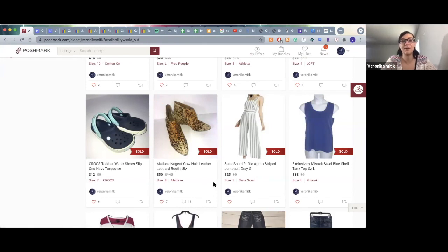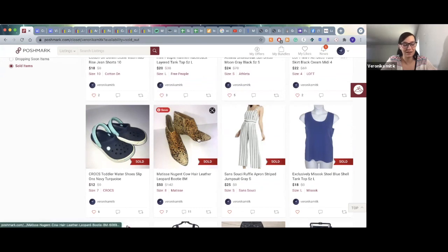I had to relist them. But yeah, this sale did not happen. I did not get this money. This person did not get her shoes, and I ended up blocking her after the whole exchange was all said and done. But that's all I want to say about that.